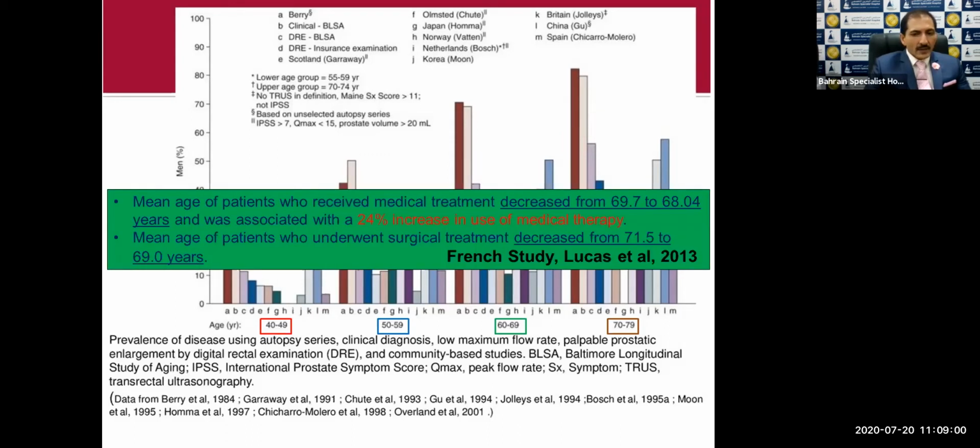Interestingly, one of the French studies showed that the mean age of patients who receive medical treatment is coming down. So it has decreased from 69 to 68 years, and there was a 24% increase in the use of medical therapy. And this data came from 2013. So, you know, in current days, we'll have even younger patients coming and seeking help for benign prostatic hyperplasia. Those who are seeking surgical treatment also decreased from 71.5 to 69 years.